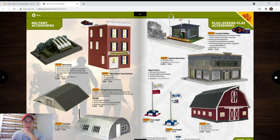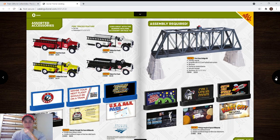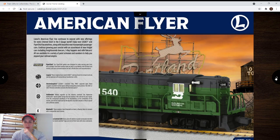Lionel makes some nice accessories, and they've acquired some MTH tooling for accessories as well. So, that barn looks really nice. And actually, I kind of like that gym there. Might have to grab that if I see one. Doing the burning house. That's an MTH tooling right there. Yeah, we've seen a lot of these before.